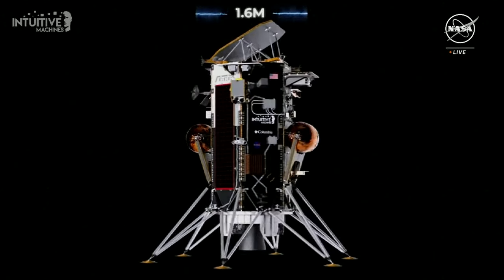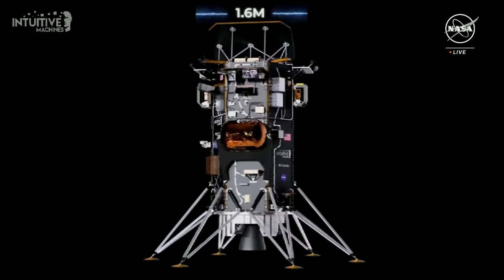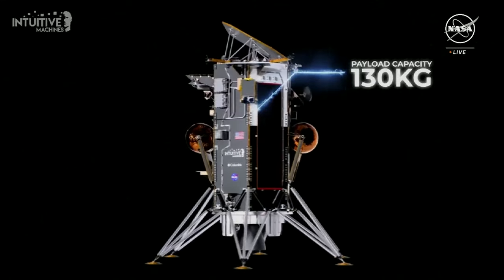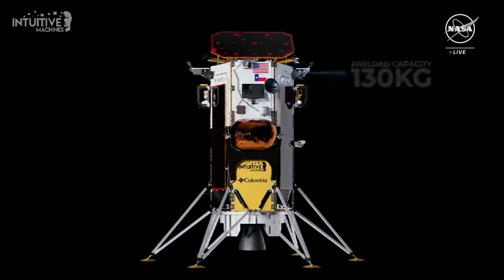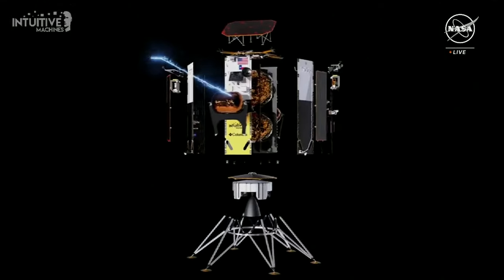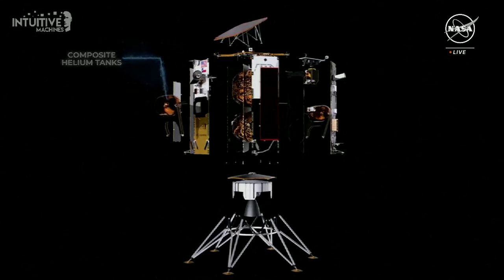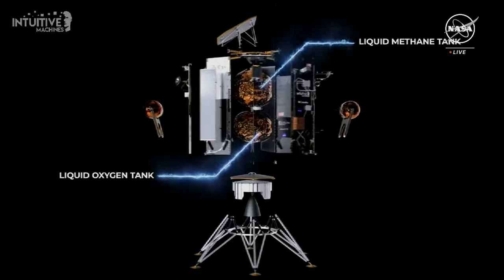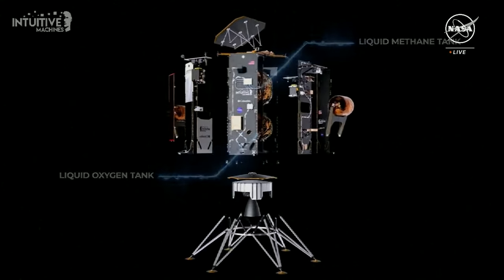Its hull diameter is 1.6 meters, with payloads affixed to the entire exterior of the lander, making its total payload capacity approximately 130 kilograms. The lander weighs 675 kilograms, but packs on weight when loaded with fuel. Odysseus uses composite helium tanks to pressurize its liquid methane and liquid oxygen main engine that can throttle down to perform its final descent to the lunar surface in one continuous burn.